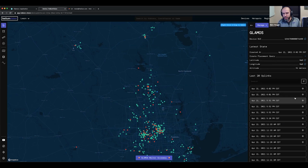And here at the top where you see latest state, if you're familiar with uplinks, sometimes devices send their entire payload over multiple packets, right? To try to keep the uplinks small. And so what you see there is a combined stack of all the uplinks that would generate the total device state. In this case, the GLAMOS, we're interested in lat long and altitude. I believe Slaven also has exposed the antenna variable, although we're not tracking that in Helium Vision yet.